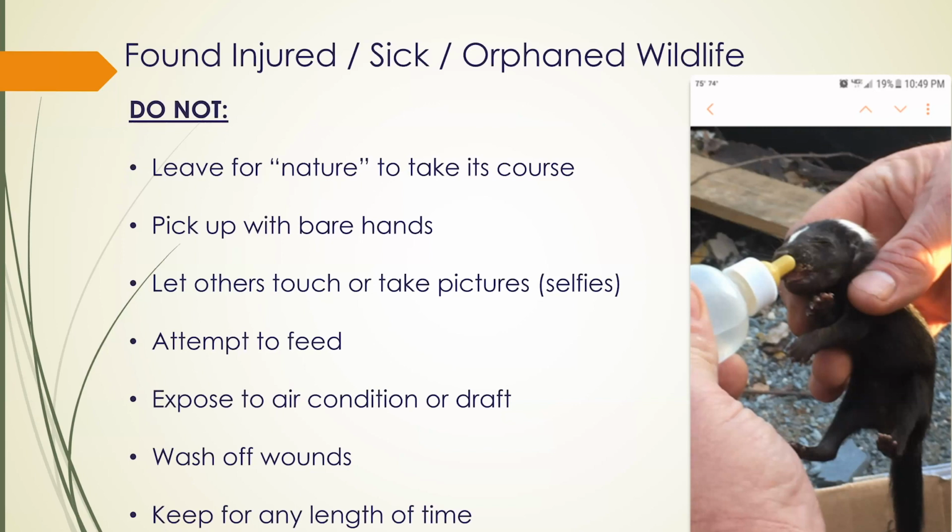So when we get these animals, they're cold, they're lethargic, and their situations have been made worse by that. If the animal is injured, especially turtles, people automatically want to wash off injuries. We recommend that you not do that. Leave that to the experienced rehabber. They know how to move forward with those wounds, but we don't want people trying to attempt that themselves. And we don't want people keeping them for any length of time.